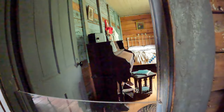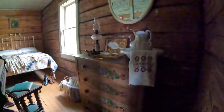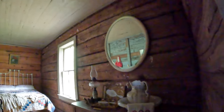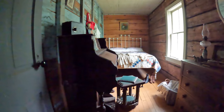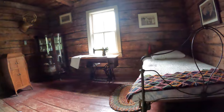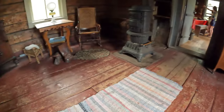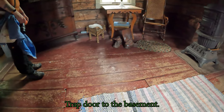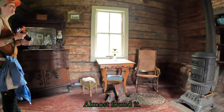Wow. Check out that seat. That array. Trap door to the basement. Almost found it.